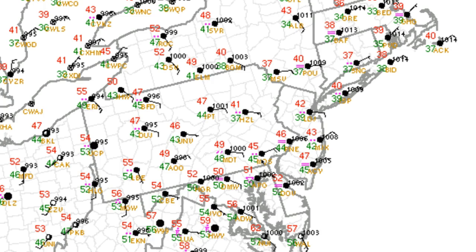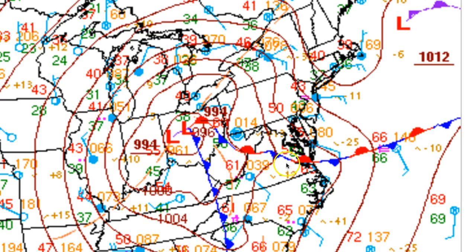What's happening here is that we have what's called a marine air mass building in, and we can see that better on the surface map here. So what we have is a marine air mass building in. The warm front has basically stalled out for now.